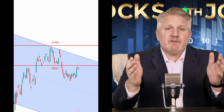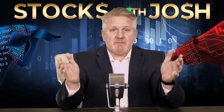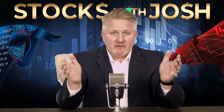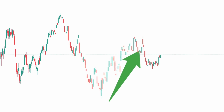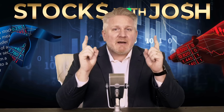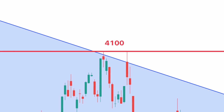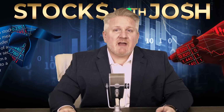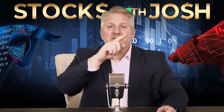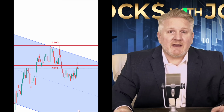Now, I want to review with you guys what exactly is a double top. A double top is an extremely bearish technical reversal pattern. We had been moving up since October to get to where we got that 4,100. Then we got this bearish indicator. It forms after a stock reaches the same high price 2 times in a row, and it has a very small decline between the two highs. The bearish signal is confirmed when the stock drops below the middle of the two peaks after it fails on the second peak. This was approximately the 39.22 range.